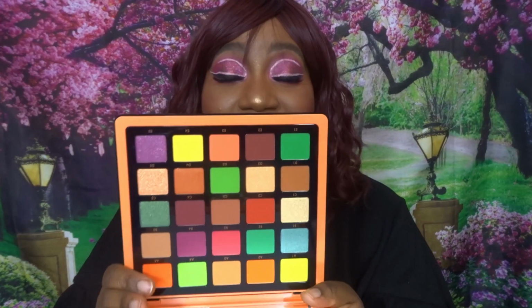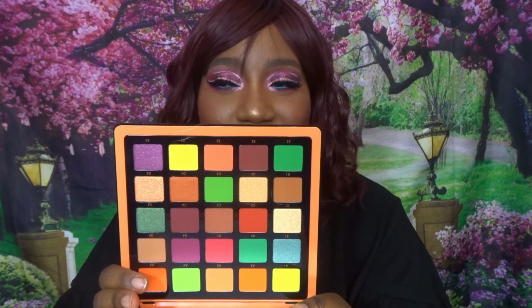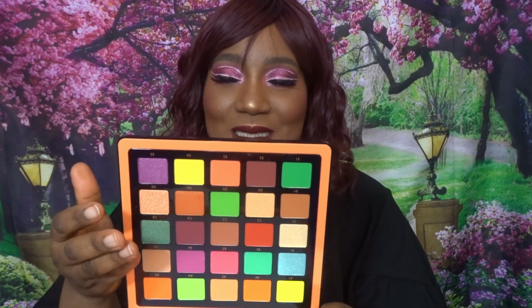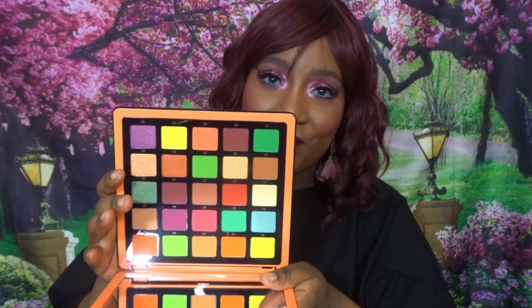Now this palette is in a league of its own in terms of the color story. Out of all the palettes I've been showing you, none of them has a color story like this. This is just beautiful. From the moment this palette came out, it stood out amongst all the others, and I knew I was going to get it, but it was just a case of getting it at the right price and at the right time. So I'm definitely happy it's in my collection, and it's the one I'll be keeping from ABH Cosmetics.